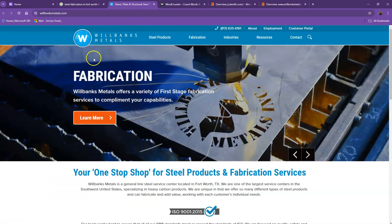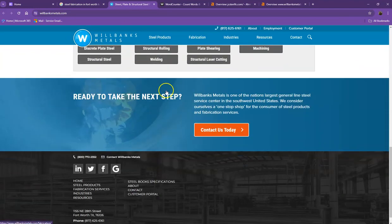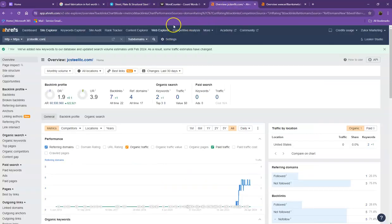So looking at their website, they also have their logo at the top. They have good photos and a good amount of content as well. Let's go ahead and move on to the numbers. So we have here Ahrefs, one of the paid tools that we're using for us to have some more information on the back end of your website.